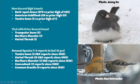Tundra swan, it's nothing really to brag about. We're having a new record for that at 2 compared to the previous high of 1. We tied trumpeter swans with the prior record counts, and I wonder if those are the same ones that Jim had actually counted. I'm not sure if we've ever been in a situation where we tried to correct other circle counts or day counts, but the northern shoveler was a really good find.